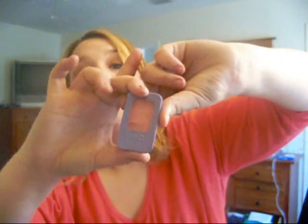What do they call these? Slip Sliders Tinted Lip Balm. It comes in a little thing like this. I got this in Sugar Coated, and this is so awesome. It's really moisturizing, and it smells and tastes so good. So I really like that.